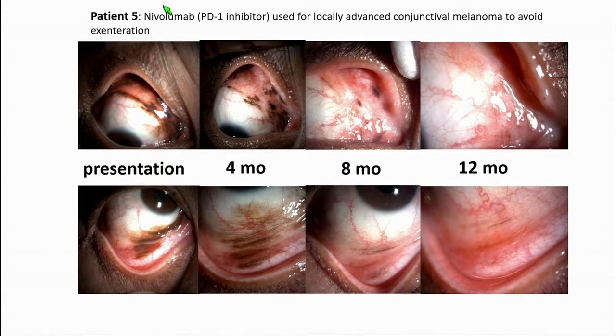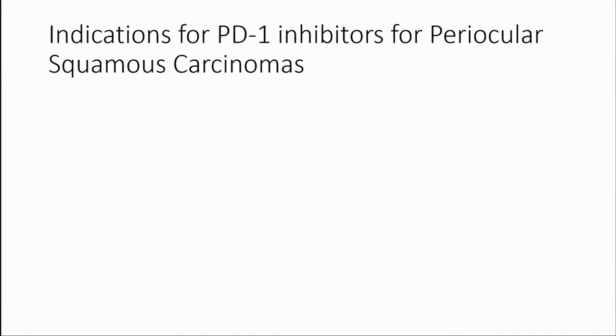She was treated with nivolumab, which is a PD-1 inhibitor, and you can see the progress over time. After 12 months of treatment, there's only very little pigmentation left. I did biopsy all of these residual pigmented areas, and it was just pigment-laden macrophages, no melanoma remaining. So, of course, she's going to be followed very carefully over time for recurrence.